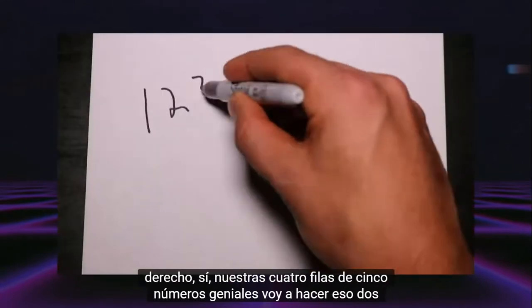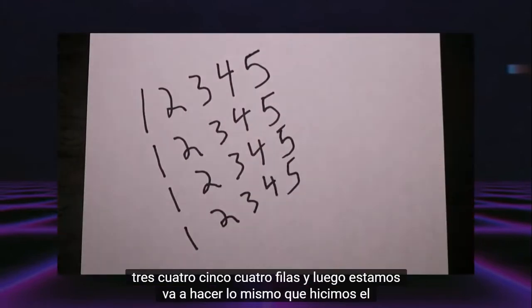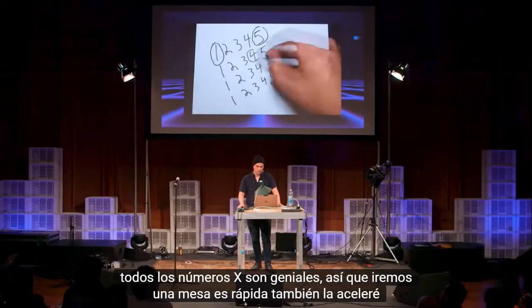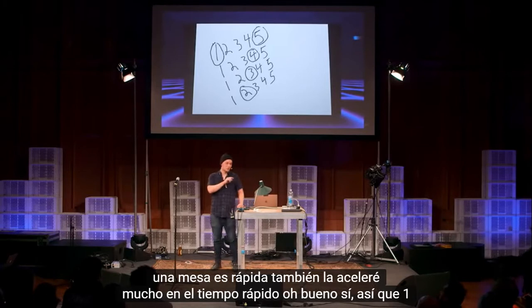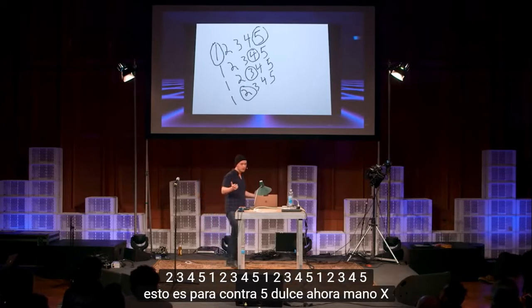We're gonna do that, 4 rows. And then we're gonna do the same thing that we did the first time, and we're going to circle every X numbers. Cool. So we're gonna go, it's fast. I sped it up too much in QuickTime. Oh well. So 1, 2, 3, 4, 5, repeated four times. This is 4 against 5.